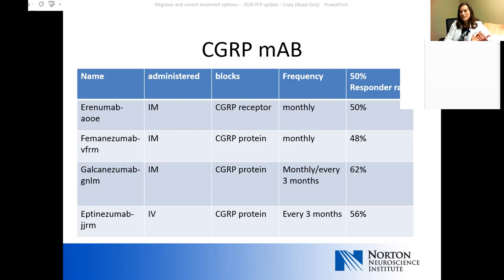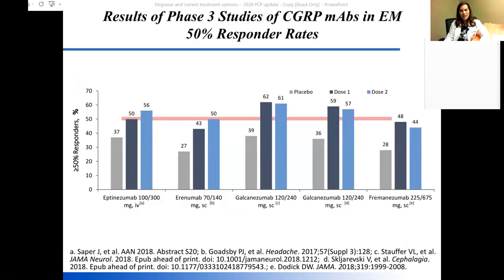The responder rate, so the 50%, which means we're trying to decrease by 50%, is fairly even across the board. Next slide. You'll see this from some of the others. If you look at the placebo to the dose, you'll notice that they all have about the same. So you're really comparing apples to oranges with the different levels there, when you go, oh, but it's up here, 59 versus 48, but then look at the comparison to the placebo.